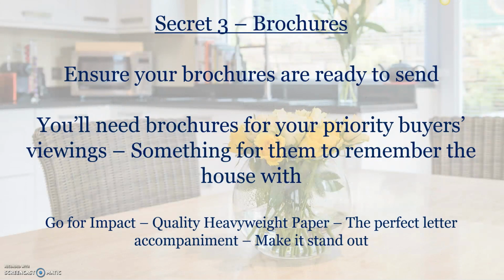Secret 3, your brochures. Ensure your brochures are ready to send before launch. You'll need brochures for priority buyers. You'll need them for the viewings, and it will be something for them to remember the house with. So if they've particularly liked something, or they've got questions over something, or can't remember something, they will refer back to that brochure. If they've not got the brochure to refer back to, you're then relying on them going back onto the online portal, which is sometimes not always easy if they're driving back home.